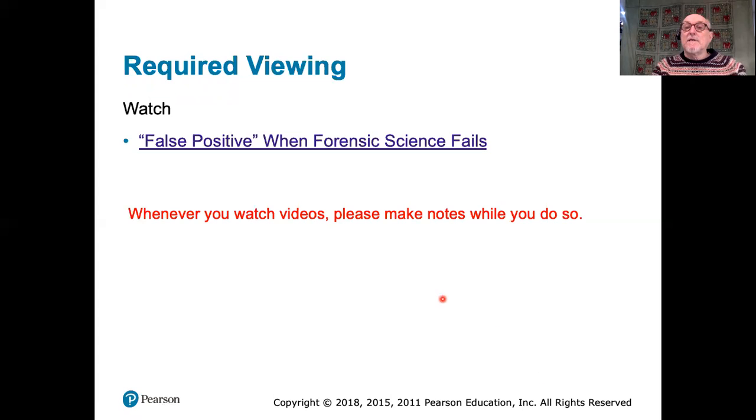So I'm leaving you a little bit of time today, and then you can also use some time on Friday to view these movies. The first was the movie on the shoe prints. That was one. And then this one here is called False Positive, and it will give you a good idea about the caveats that should be attached to pattern analysis in general.